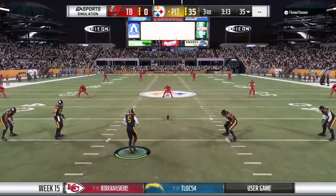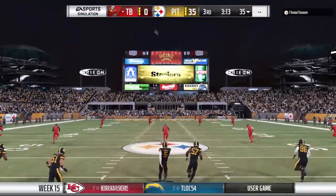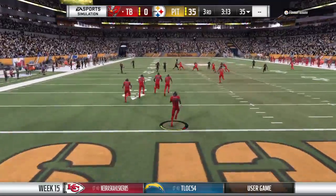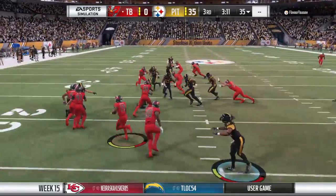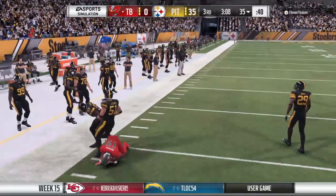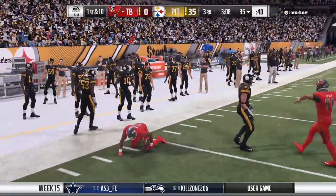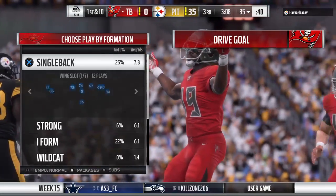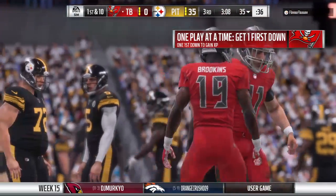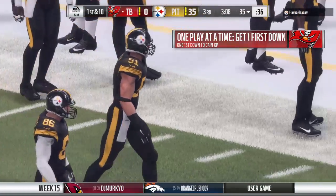Now it's Brinza to kick it away. This will be taken to the back of the end zone. And he is knocked down from the side, right at the line of scrimmage. And Tampa Bay trots out there now. They've got to dig down deep.